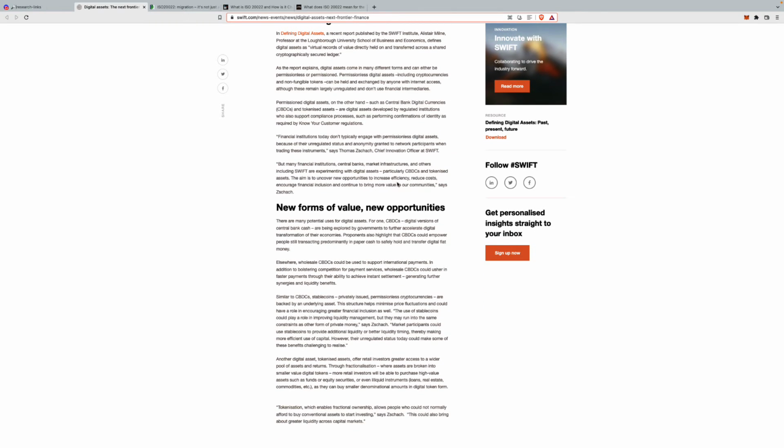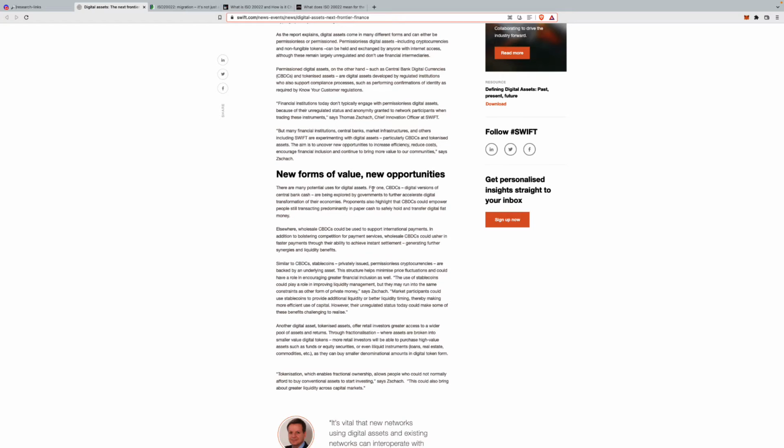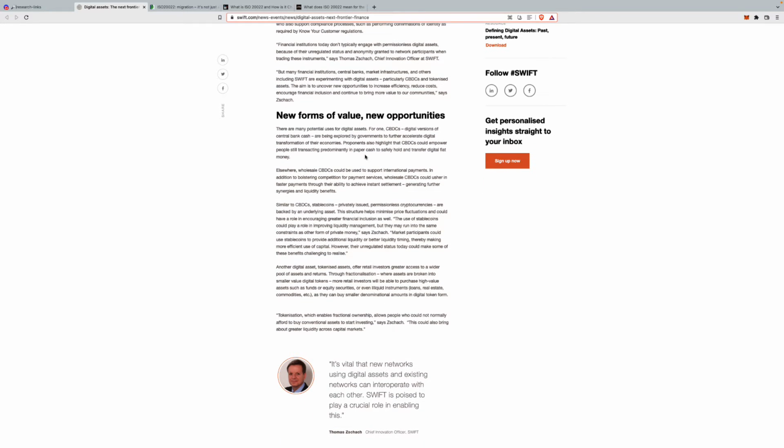The aim is to uncover new opportunities to increase efficiency, reduce costs, encourage financial inclusion, and continue to bring more value to our communities. So new forms of value, new opportunities. There are many potential use cases for digital assets, one of them being central bank digital currencies, which are just digital versions of central bank cash, and it's being explored by governments to further accelerate digital transformation of their economies.